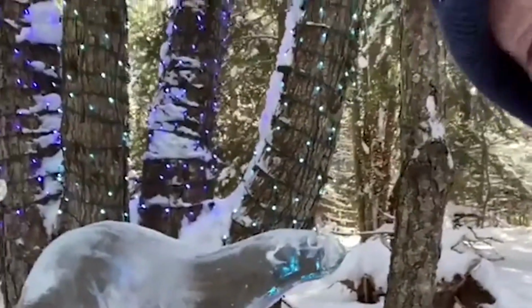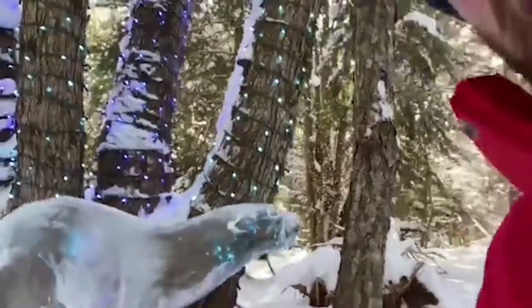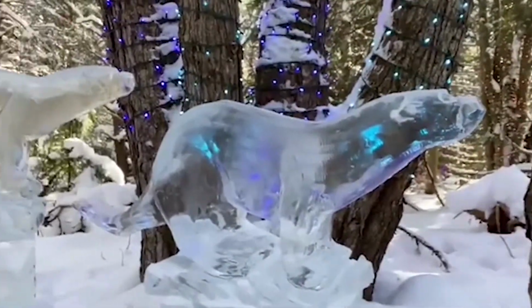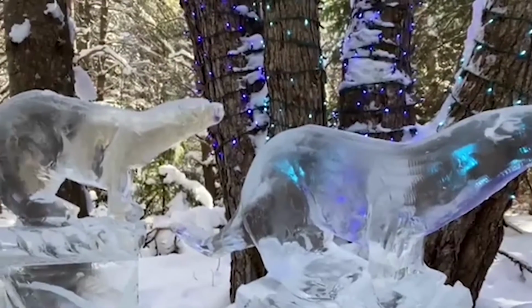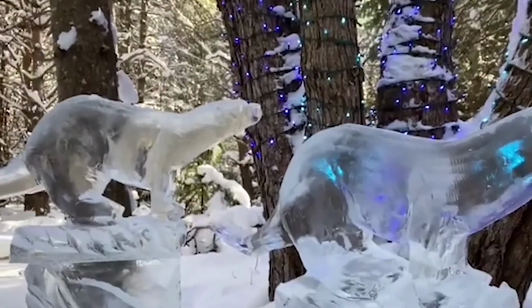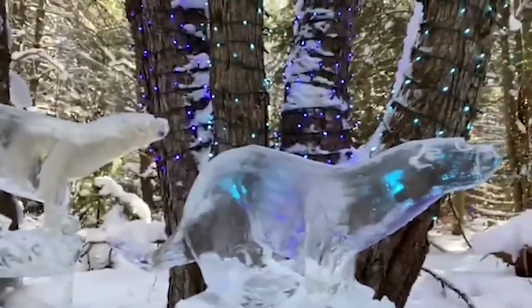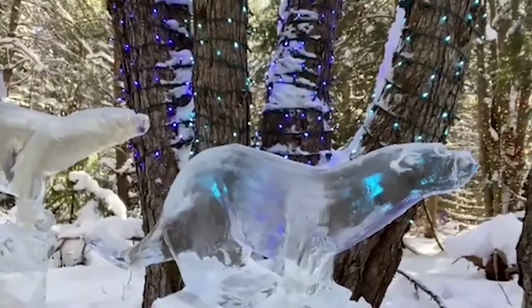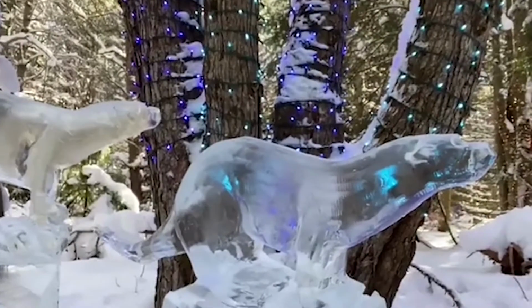As you can see, let me get my camera a little bit lower. Stan has carved two beautiful river otters out of ice. These river otters make their home here in Forest Music. These actually light up as well at night, creating a really cool experience.